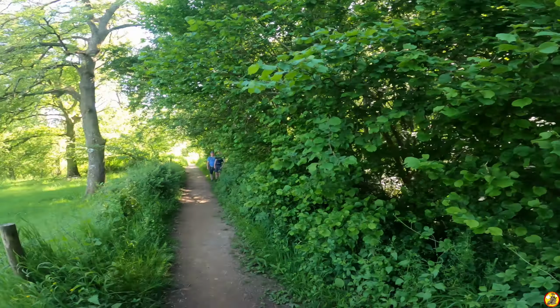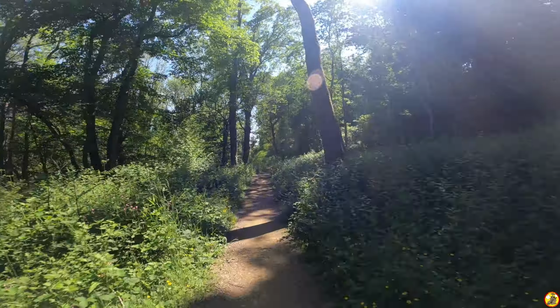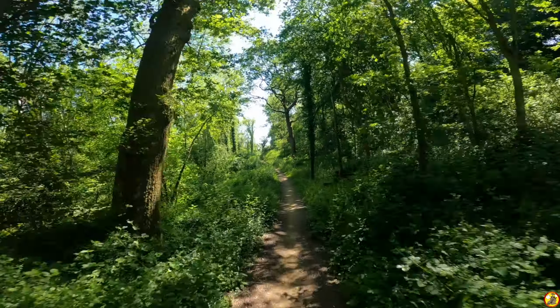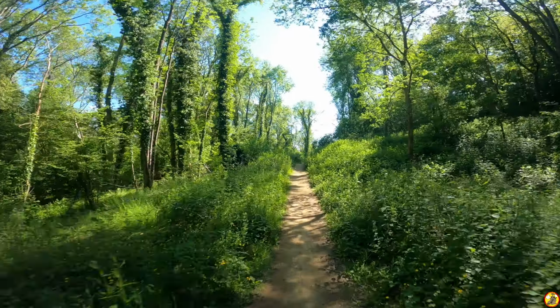Cheers. It's just the two of us. Oh yeah, this is this one. It comes out of a farmer's field or gate or something, I believe. But it's really nice. You feel like you're riding through a forest. Beautiful.